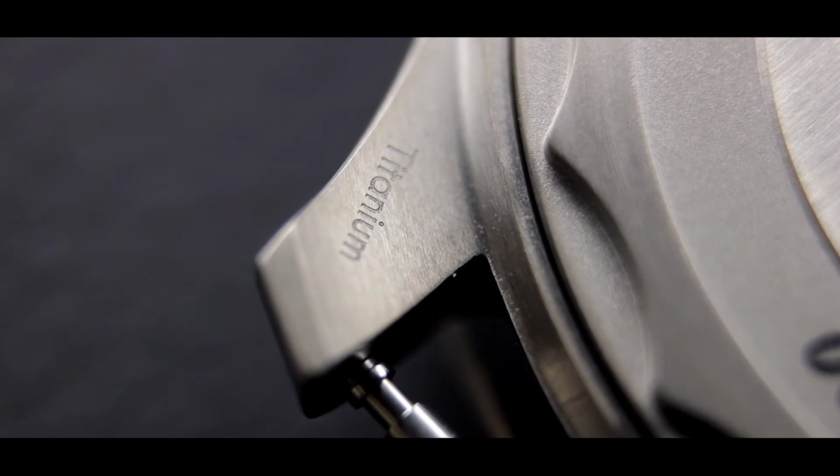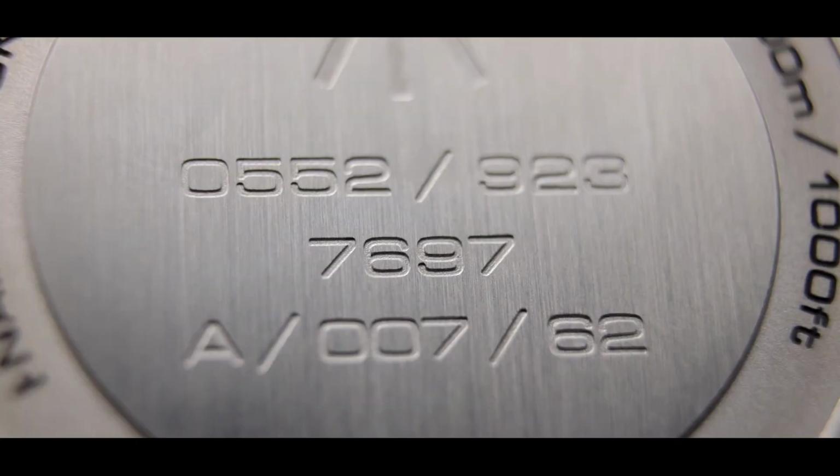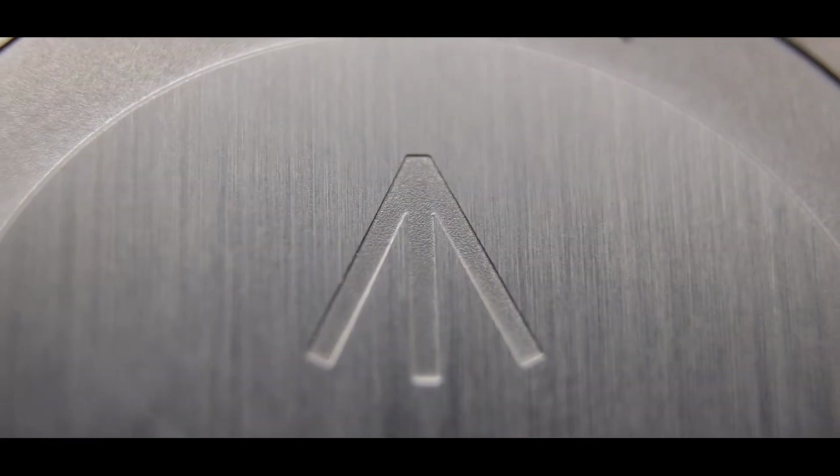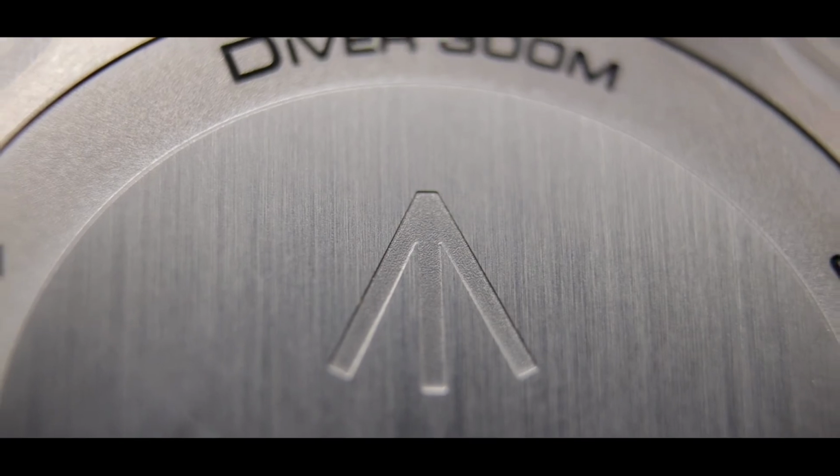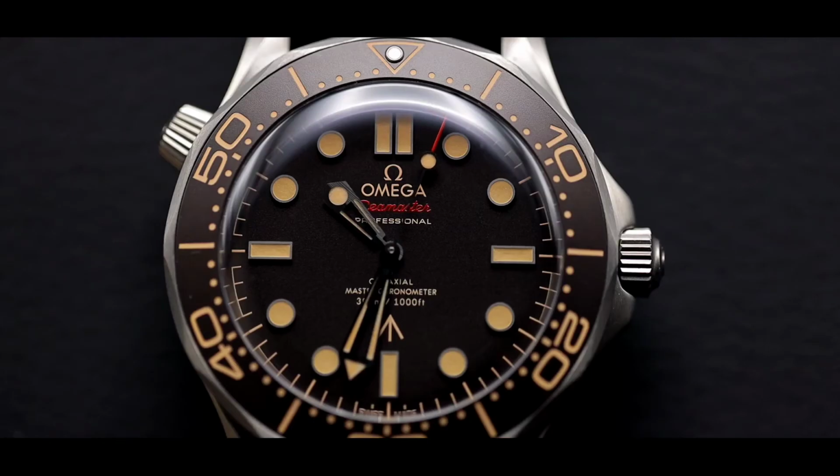Now, when taking a look at the case back, there's a lot of numbers, but what I feel is the most important is the 007 obviously, and the number 62, which actually signifies the very first Bond movie that came out in 1962. Now, of course, when it comes to dive watches, lume shots are really important.